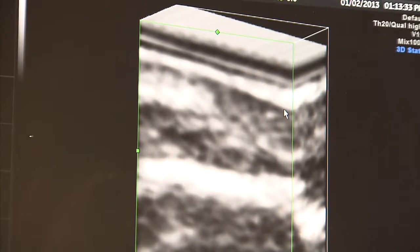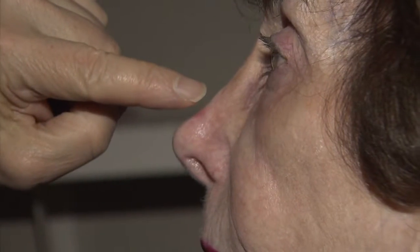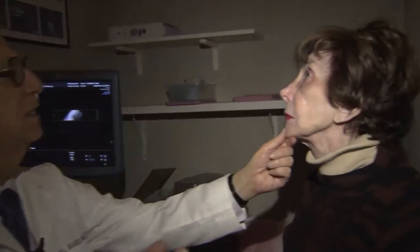It's image guided. This patient had a routine biopsy done which showed a precancerous condition. But before her doctor did any freezing or cutting, he sent her to Dr. Bard to find out what was going on under the skin. I'm not facing surgery. I mean, I'm so relieved. Nobody wants surgery, especially on the face.